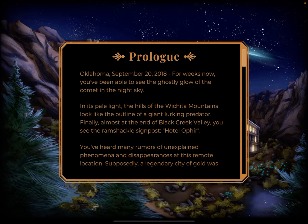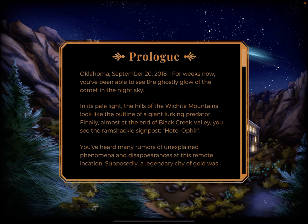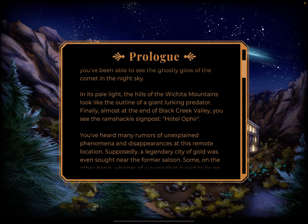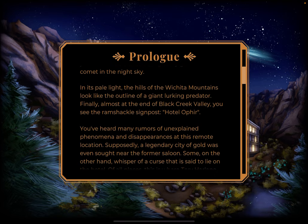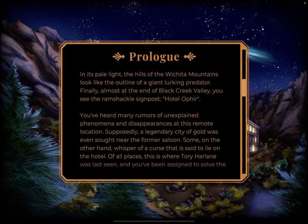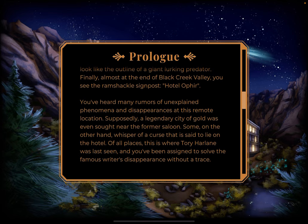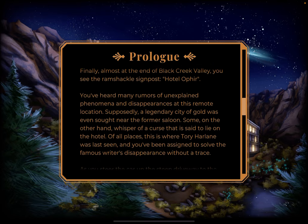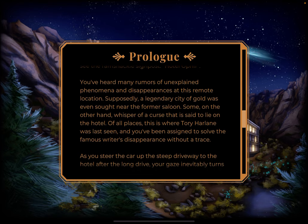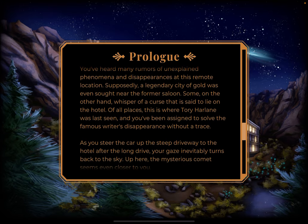Oklahoma, September 20th, 2018. For weeks now, you've been able to see the ghostly glow of the comet in the night sky. In its pale light, the hills of the Wichita Mountains look like the outline of a giant lurking predator. Finally, almost at the end of Black Creek Valley, you see the ramshackle signpost, Hotel Ophir. You've heard many rumors of unexplained phenomena and disappearances at this remote location. Supposedly, a legendary city of gold was even sought near the former saloon. Some, on the other hand, whisper of a curse that is said to lie on the hotel.